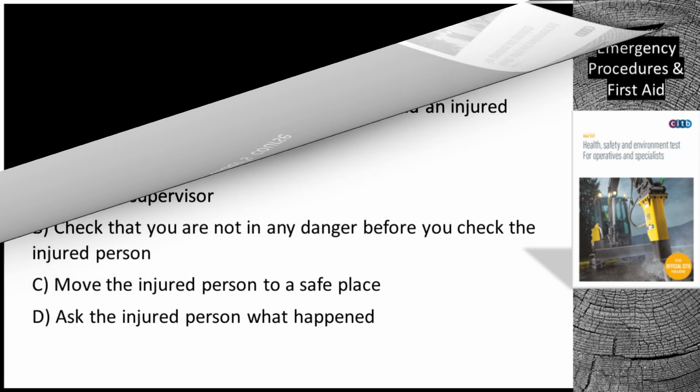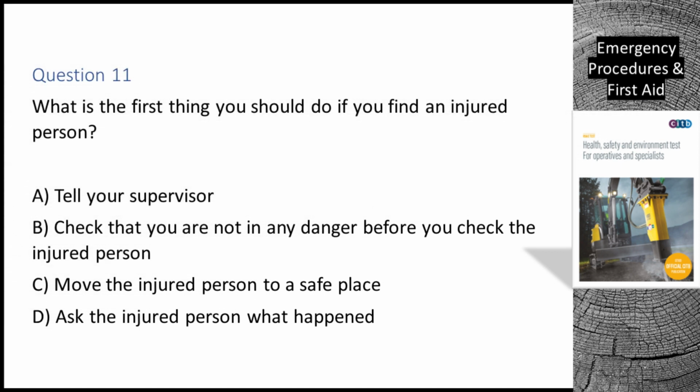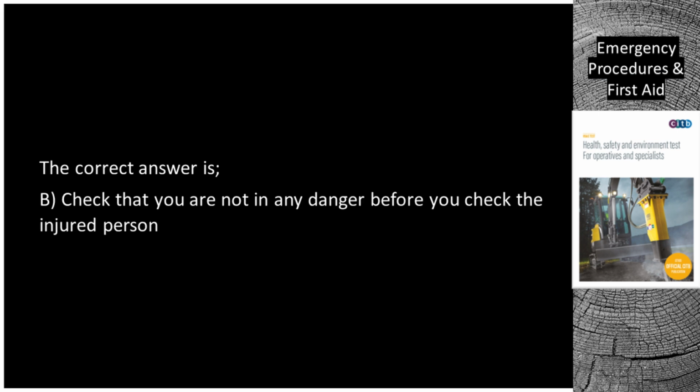Question 11. What is the first thing you should do if you find an injured person? A. Tell your supervisor. B. Check that you are not in any danger before you check the injured person. C. Move the injured person to a safe place. D. Ask the injured person what happened. The correct answer is B. Check that you are not in any danger before you check the injured person.